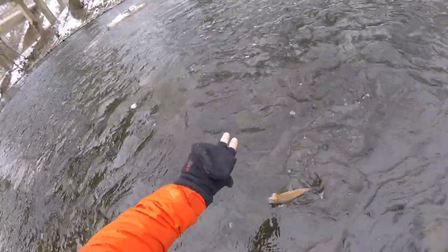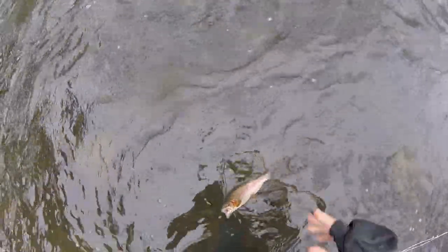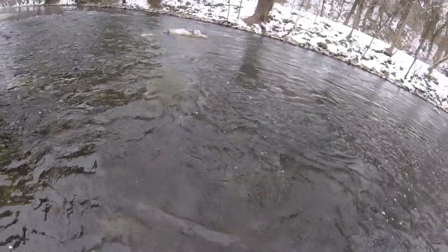A pheasant tail. The realistic. Hear that? Okay. Well, that's pretty cool.